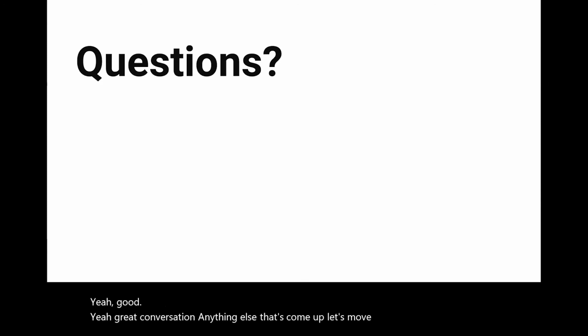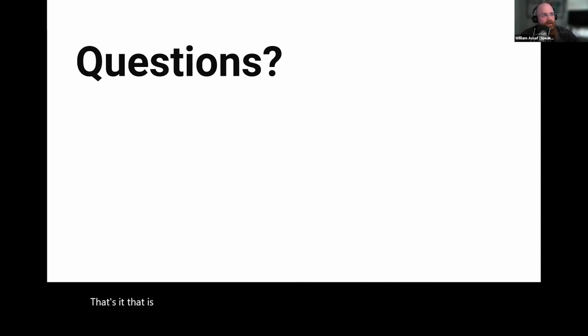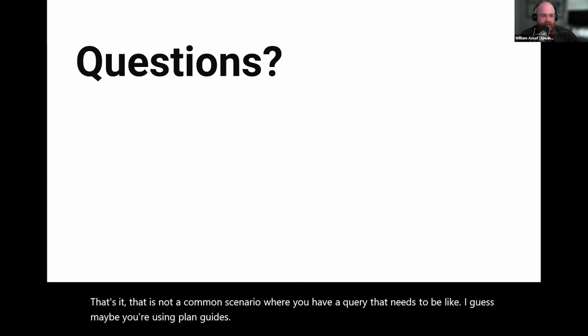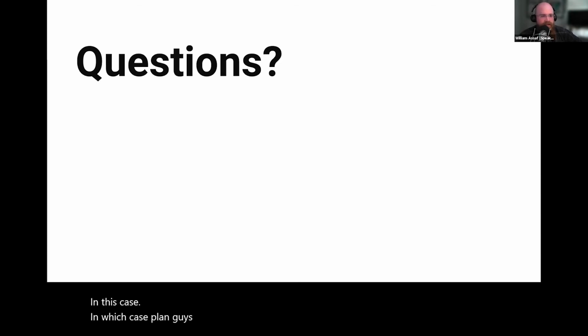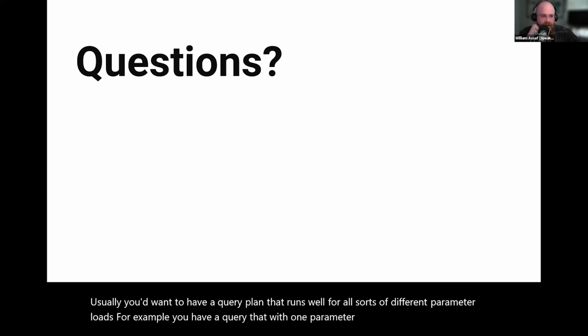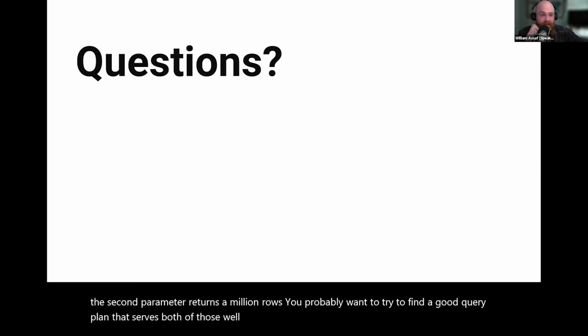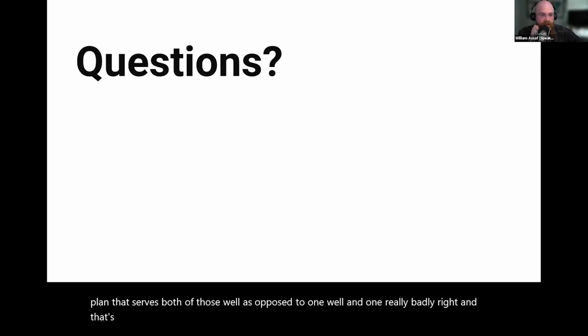I assume you wouldn't want to turn on automatic plan correction if a query will require many different plans depending on the parameters. That is not a common scenario. I guess maybe you're using plan guides in this case, in which case plan guides would override it anyway. So that's not a common pattern. Usually you'd want a query plan that runs well for all sorts of different parameter loads. For example, you have a query that with one parameter returns one row, and with a second parameter returns 1,000,000 rows. You'd probably want to find a good query plan that serves both of those well, as opposed to one well and one really badly, right? And that's what automatic plan correction can help do.